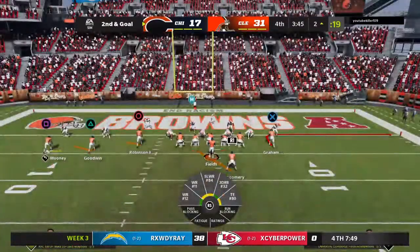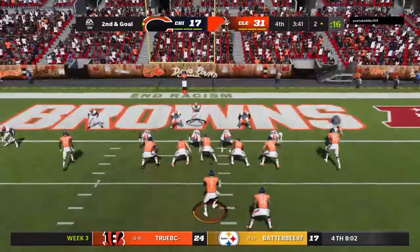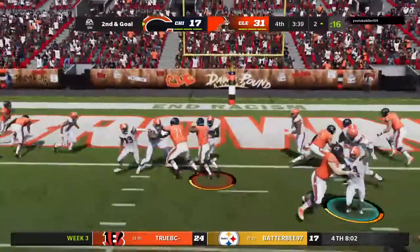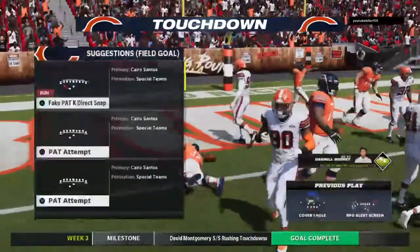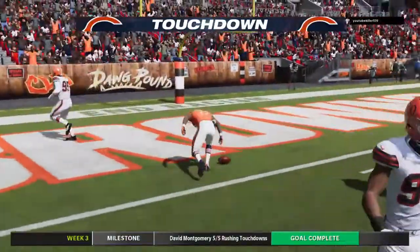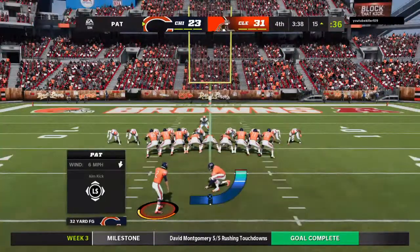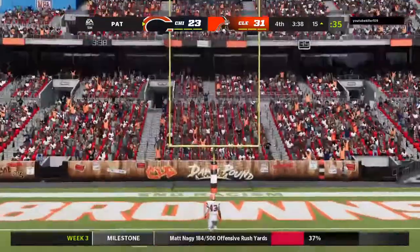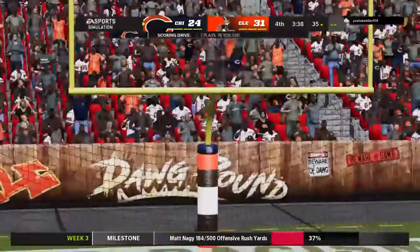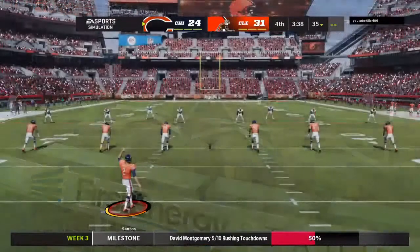Back at the 2 now, here's second and goal. Once more, Montgomery, and he takes this one in for a Bears touchdown. David Montgomery taking it in from 2 yards out, and the Bears have made it a one-score game again here in the fourth. Santos able to tack on the extra point, and now things get a bit more interesting here in this fourth quarter.